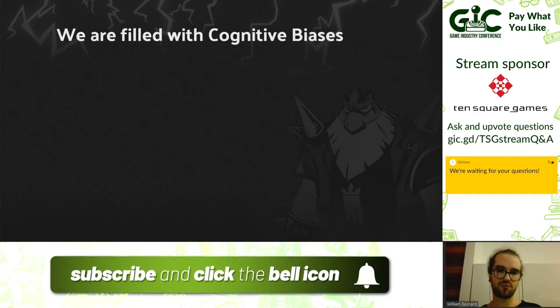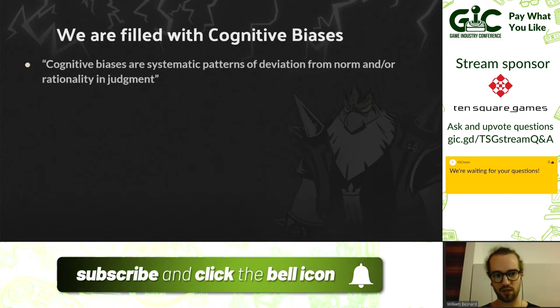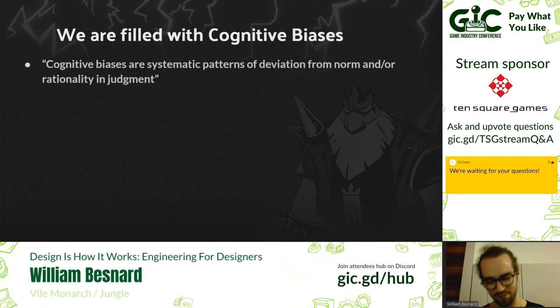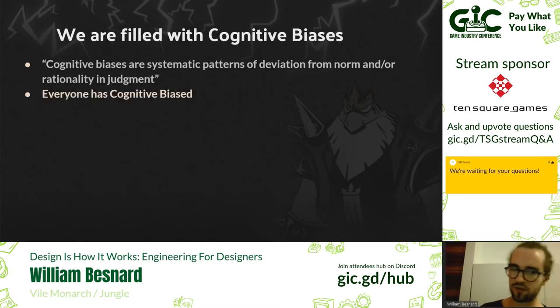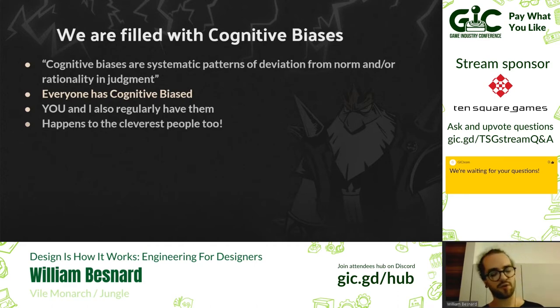The most important point here is to understand that we are filled with cognitive biases. And what are cognitive biases? Well, according to Wikipedia, and it is a very complex definition, but I can simplify it later, cognitive biases are systemic patterns of deviation from norm and/or rationality in judgment. What that means is you start to make an argumentation about something, but this argument actually doesn't hold much. It just may sound good, but it doesn't hold much. And what's important to understand here is that everyone has cognitive bias. Everyone is cognitively biased. There is a typo here. You and I also regularly have cognitive biases, and it also happens to very clever people too.